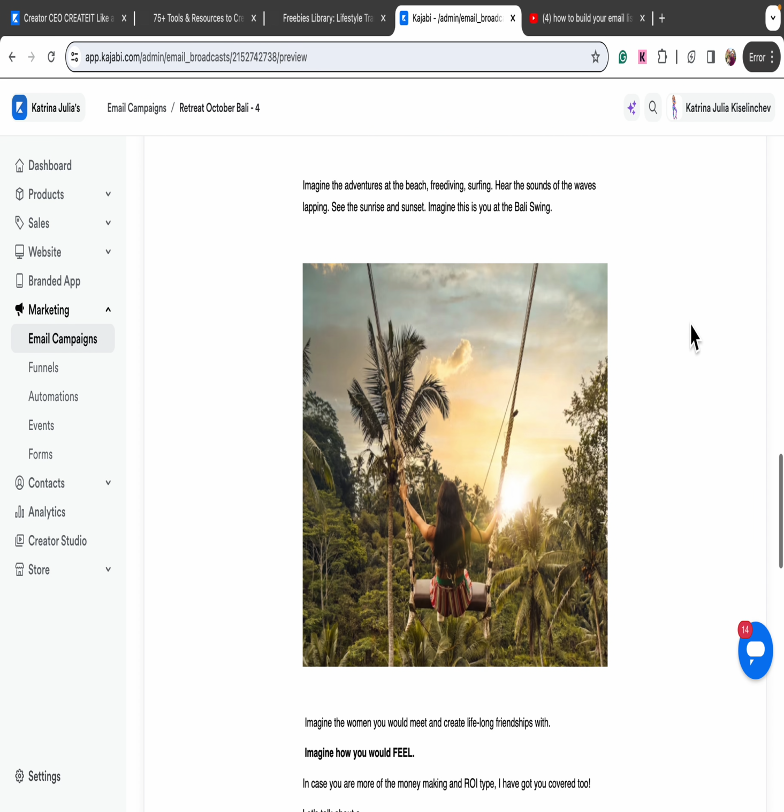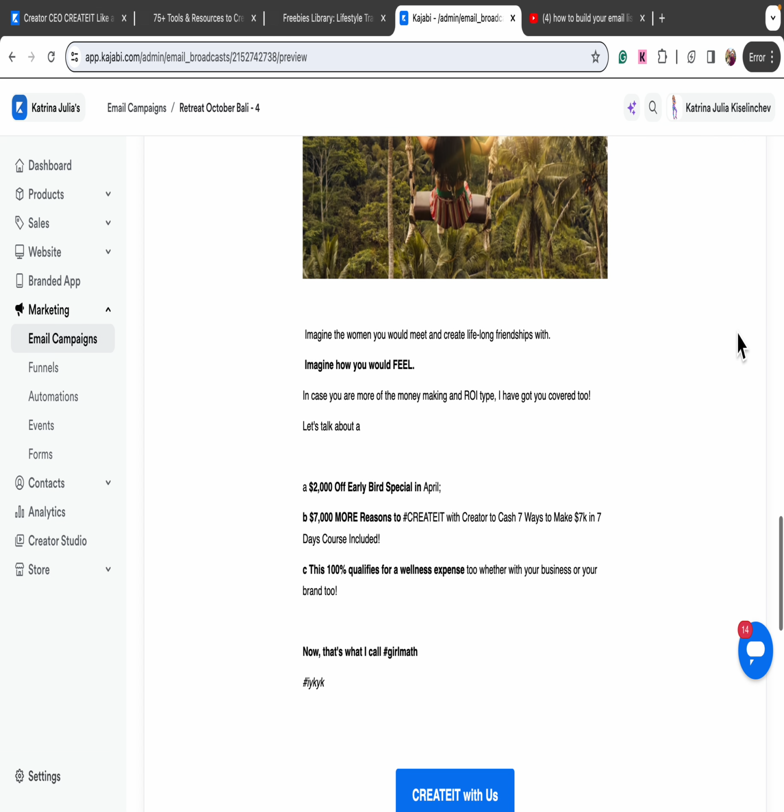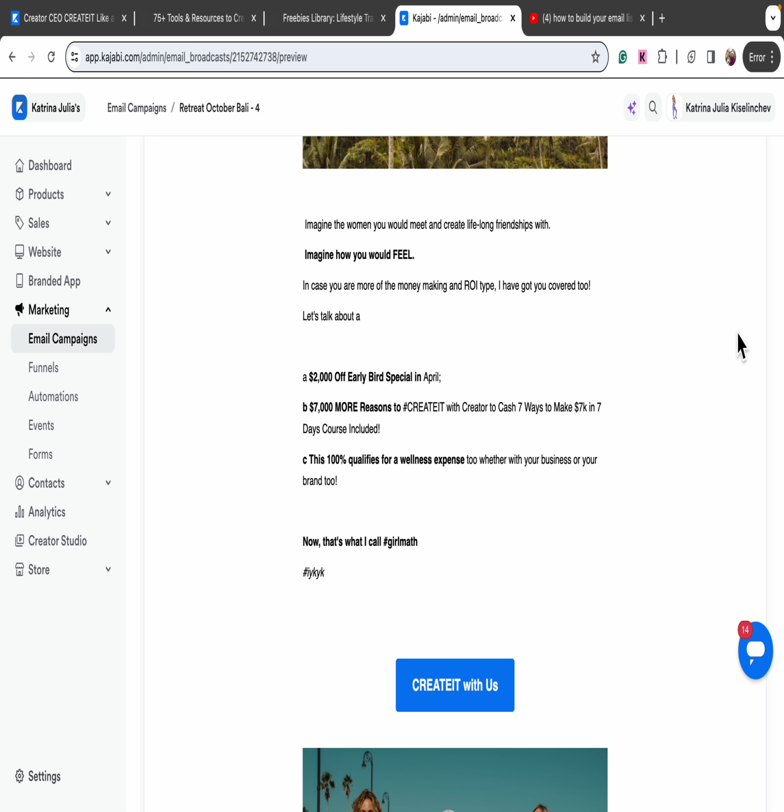And of course, you can dive deeper. Imagine the adventures at the beach, free diving, surfing, hear the sounds of the waves lapping, see the sunrise and the sunset. Imagine this is you at the Bali swing. Imagine the women you would meet and create lifelong friendships with. And also, I ended up editing quite a bit of this as a result of another community I'm in, Social Curator, and posting one of my emails and asking for feedback, and Michelle and others weighing in, and me taking those to heart and modifying things. Imagine how you would feel.